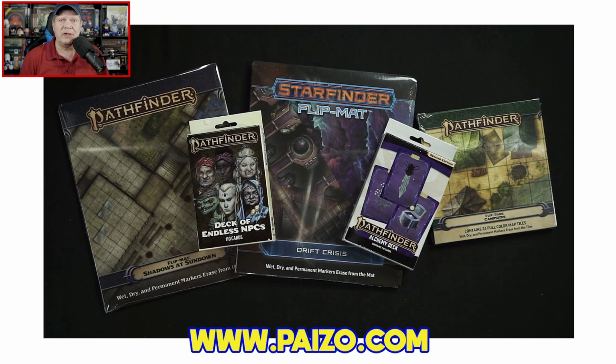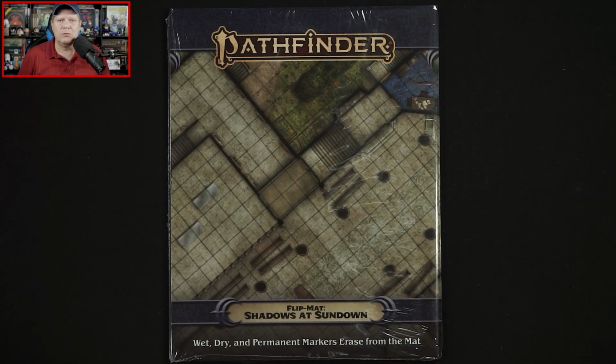But this is actually a very big month for Paizo Inc. because outside of these 5 accessories, we have 5 other big releases as well. They are actually going to receive individual video coverage. And of course, we're talking about the Pathfinder Lost Omens, Knights of Last Wall, as well as the Starfinder Drift Crisis. Both of those are hardcovers. We've got the standalone Pathfinder adventure Shadows at Sundown. And of course, we've got new chapters in both the Pathfinder and Starfinder adventure paths. So a big month for Paizo Inc. That's for certain. So let's swing on over to the other camera and we will get started.